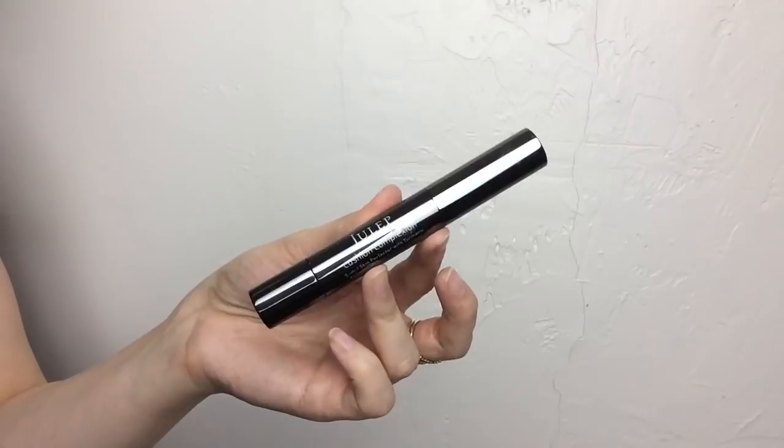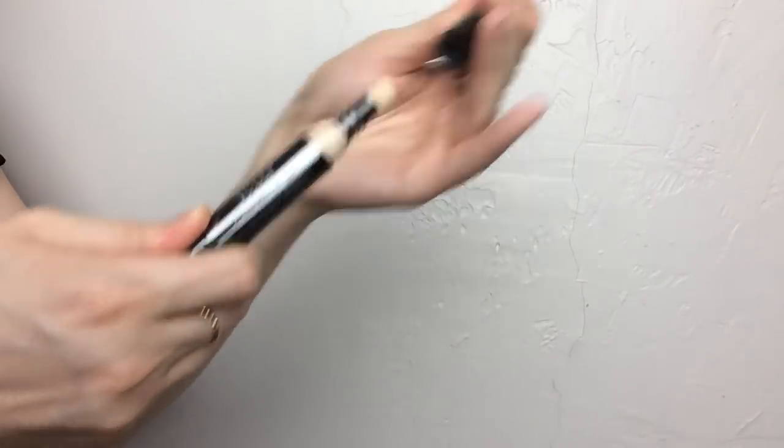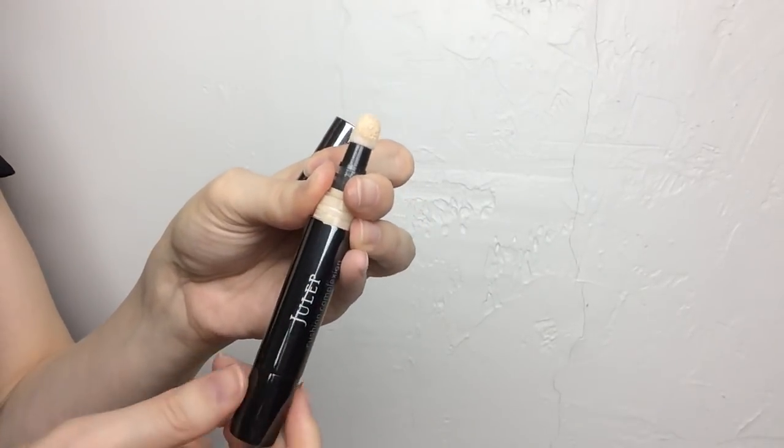And then this one was a gift with purchase. It's from Julep. It's called a Cushion Complexion 5-in-1 Skin Perfector with Turmeric. And so I don't know if this is technically a concealer. It doesn't have enough coverage to be a concealer in my opinion. But I just prefer really, really high coverage concealers. It's one of those things where you push it up and product comes out. It's a little bit more yellow than I would prefer in a concealer.